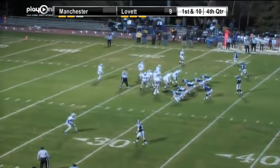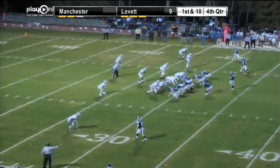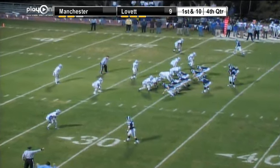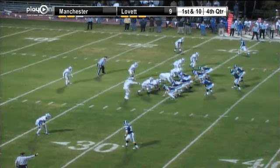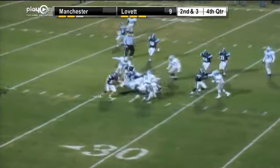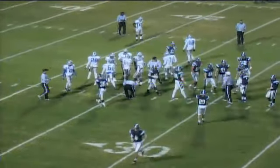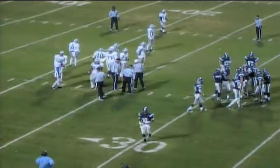Second and 3 from the 29. Candler, the quarterback, taking his time. Now finally, Haley comes in motion, lines up near Candler. Candler looks back to the sideline. Audibles. Now takes the snap, hands off Haley. Haley cuts up the middle to the 26 as he's dragged down. And should be enough for a first down, depending on where they spot the ball.